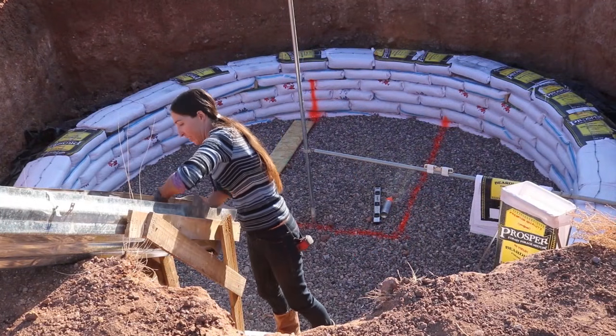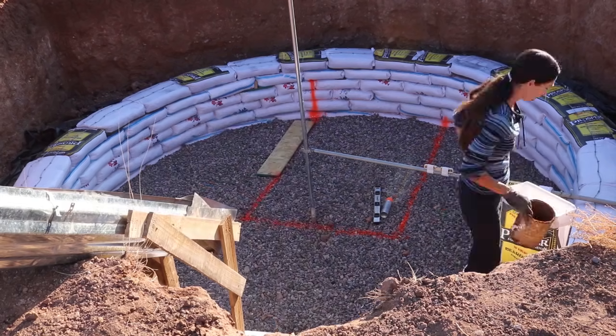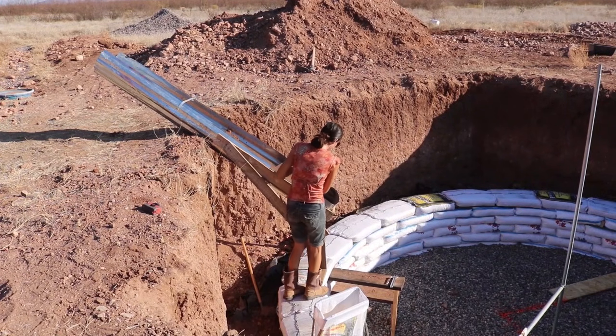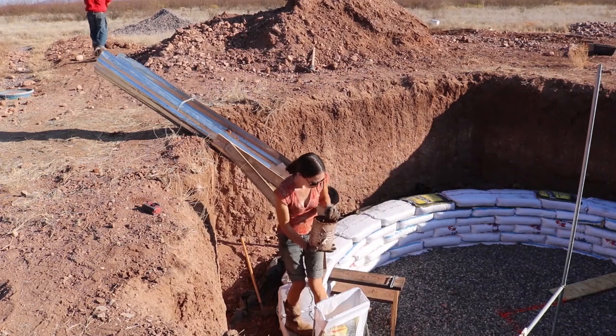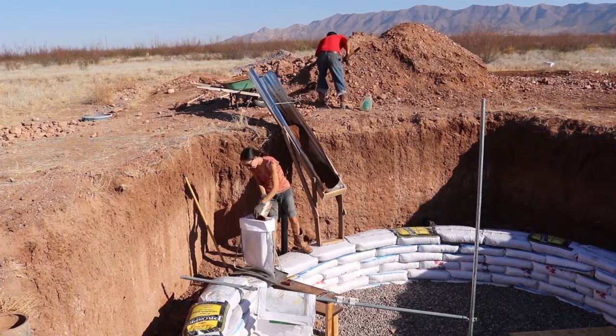Another thing with walls, you definitely need that lateral support, especially building underground. It's super important. Underground, the walls are going to be under the pressure of the earth around it. Now we're building a round structure. That's like the ultimate buttressing. Especially when you're building with earthbag, round is sound.